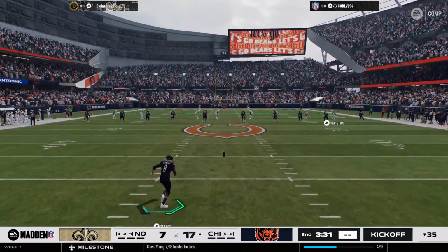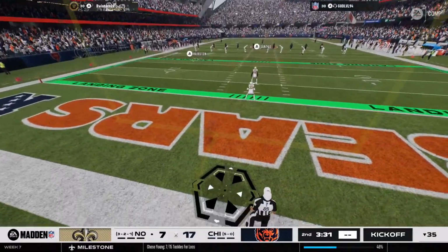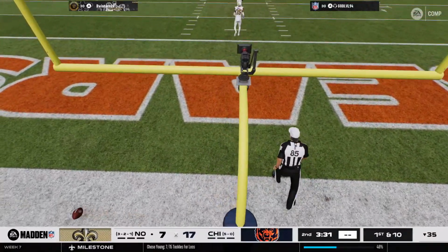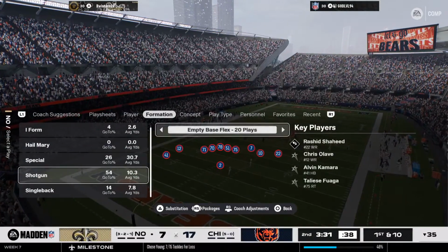After the made field goal, Santos back out there to kick it away. And that'll be a little too hot to handle as it will skip through the end zone for a touchback here.